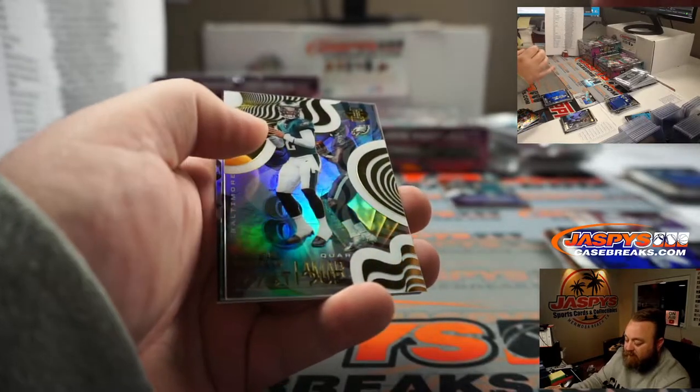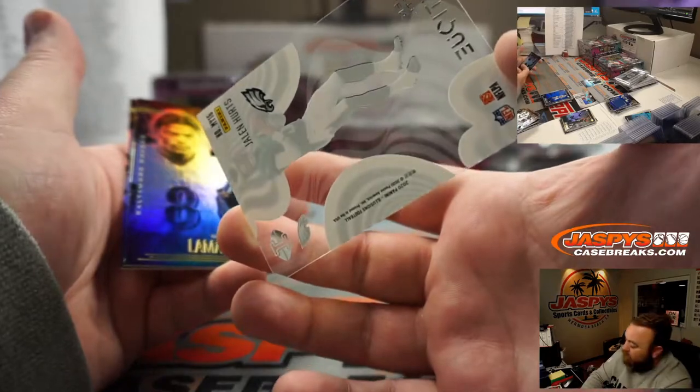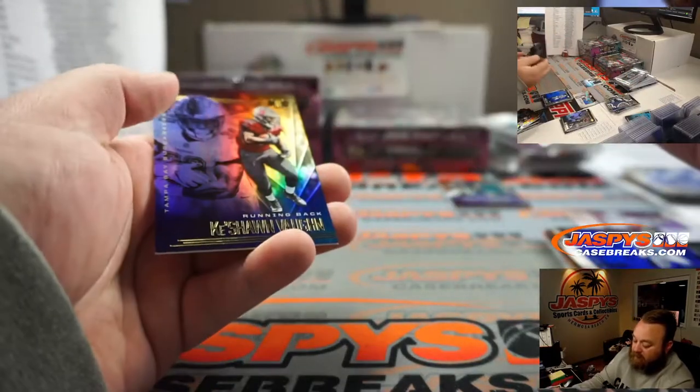Jalen Hurts for the Eagles, random number block, unnumbered. That's part of the Dolphins, Packers, Eagles. That'll be randomized at the end with everything all in one lot.